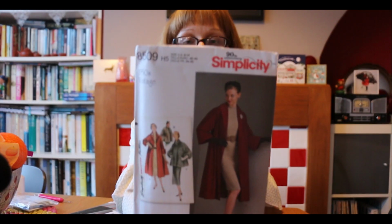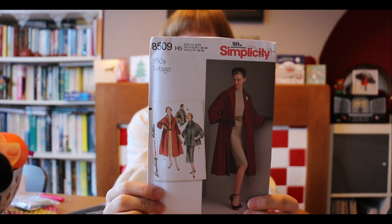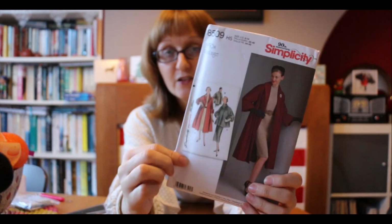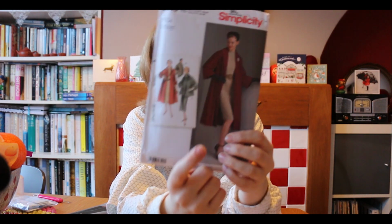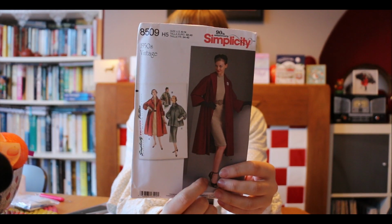And then the other Simplicity vintage reprint is 8509, and this is a 1950s coat. I know a few people have said that they have this pattern and are hoping to sew it up soon, so I'm looking forward to seeing other people's versions. I really like the short version and the long version of this, but I think I'm going to make the long version to start. I do like a long coat, and I basically want to copy this product photo.